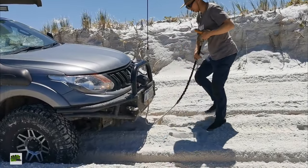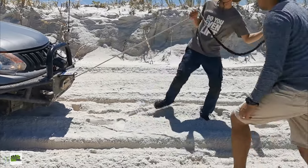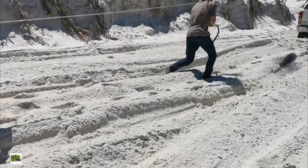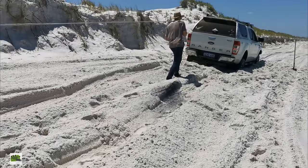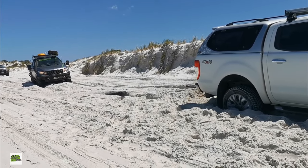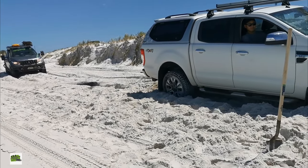And that's how a couple of people got bogged to the chassis. It's pretty good that we could demonstrate our knowledge and our equipment's recovery techniques as well, so they came out okay. It was all good, and once again, we've demonstrated the importance of deflating tire pressure on a sandy beach.